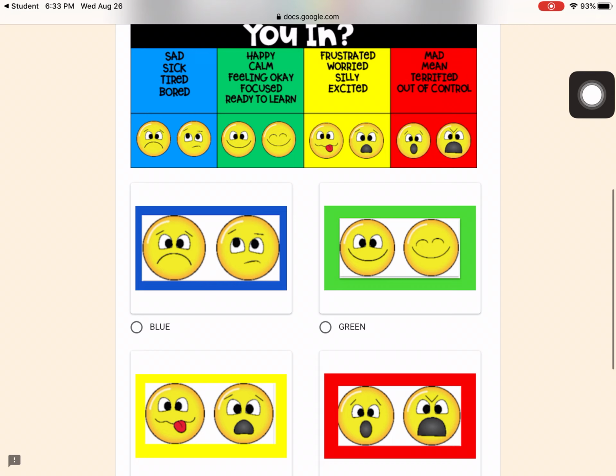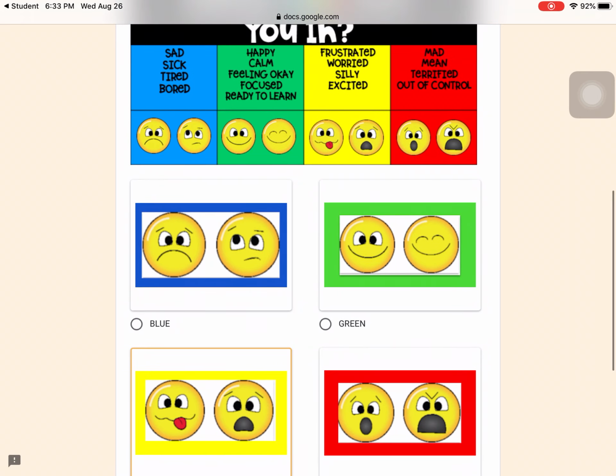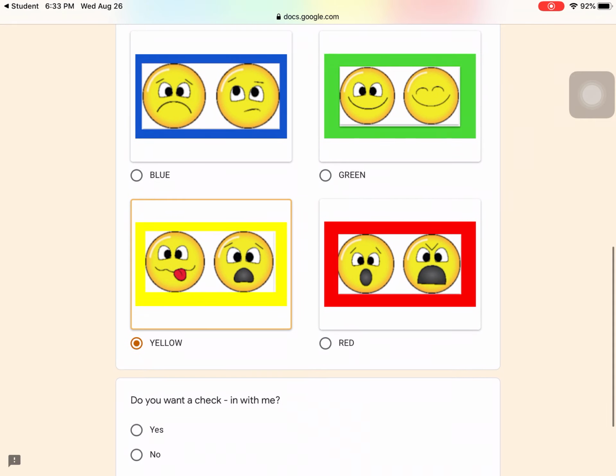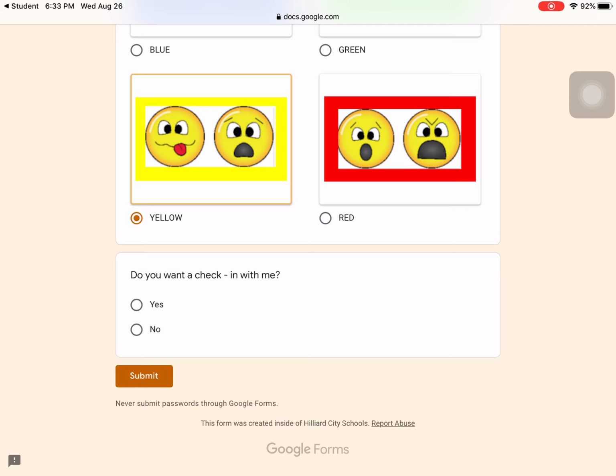And so let's see. I'm feeling kind of yellow, actually, because I'm kind of excited and I'm a little bit worried. And honestly, I'm a little bit frustrated with all this technology stuff that hasn't been working and that I haven't got to see you in my classroom. So I'm a little frustrated today.